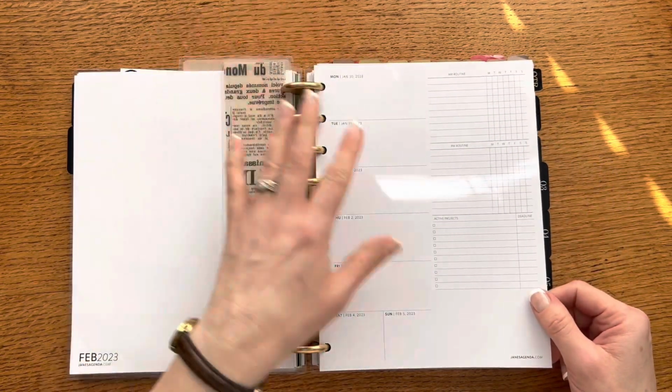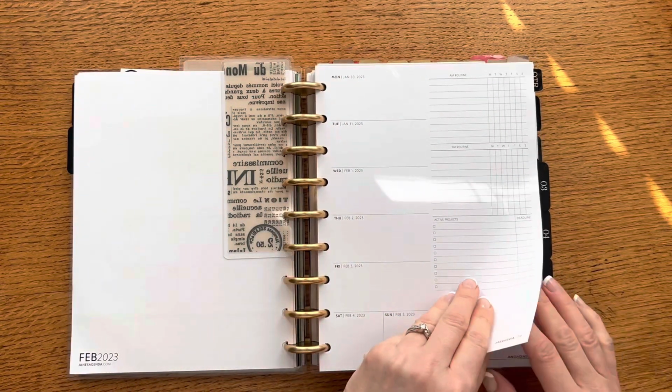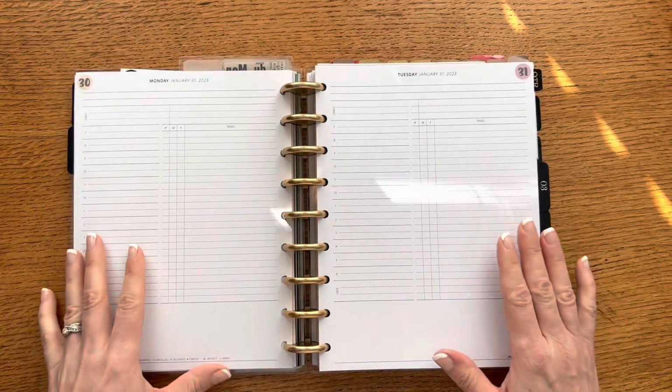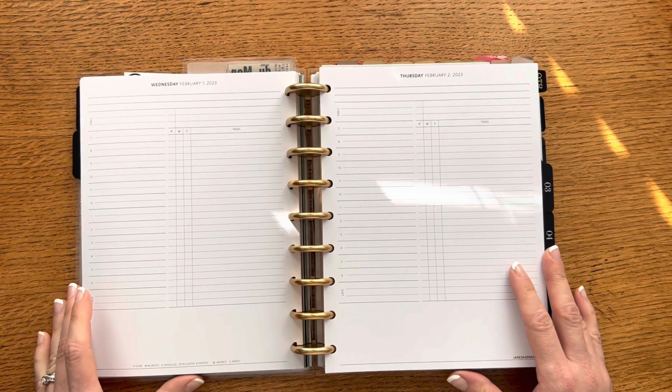So if you'd like to see how I usually set up a weekly page, you can check out January. I did a weekly plan with me in January, and then I'll do some daily planning as we get into the first day of February.